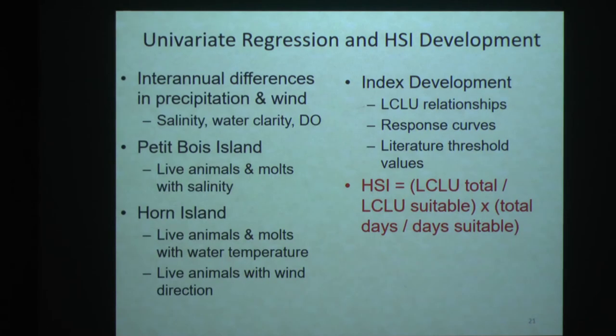So now what do we do with that? Well, we got this other data, so we think we've got some land cover land use linkage. So we wanted to look at these other variables, the in situ data we collected about the water, the seawater in the area where the animals are swimming to get to the islands, and also some of the meteorological data.